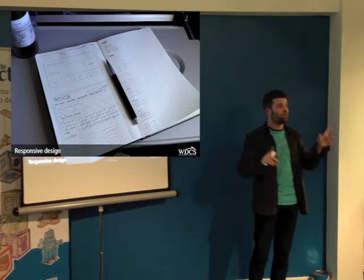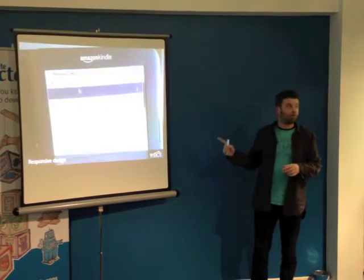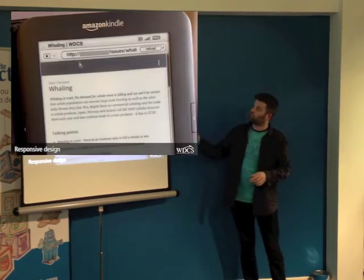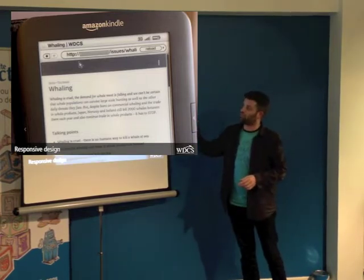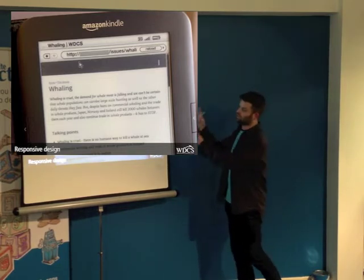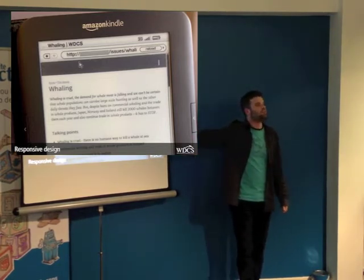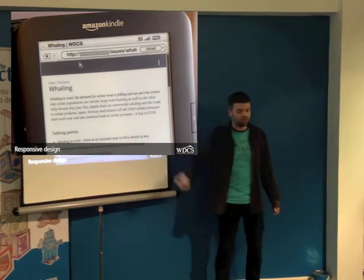But what I want to show you is some of the effects of designing a site this way. So this happened. I was stuck on a train outside Didcot, as normally happens. I was bored, and I just thought, I wonder. So I logged onto our dev server, and it worked. I didn't design for this. The content adapted itself and just fell into the Kindle and worked.